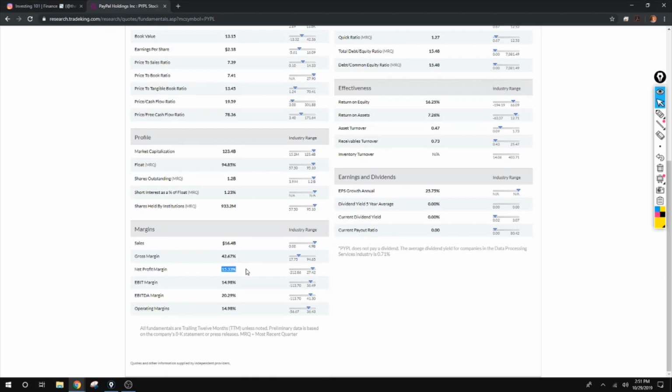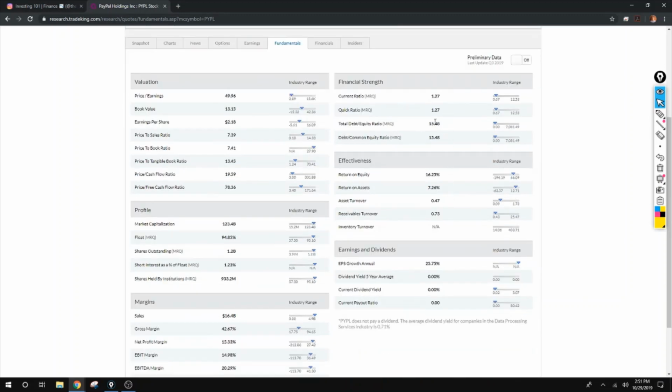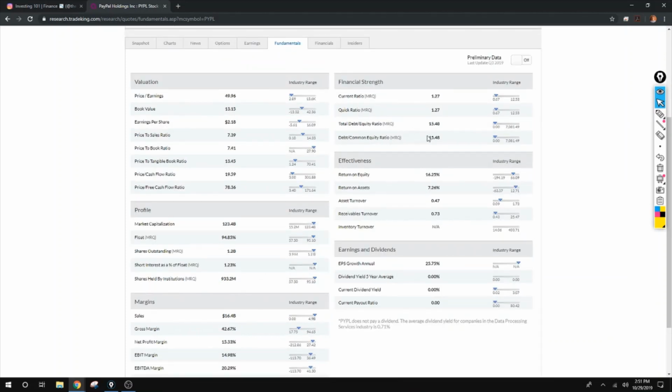So that means that they have a lot of overhead costs, a lot of things that they have to worry about that lowers their profit margin, which could mean that it's not as effective or they have too much going on. Their sales are even lower. That means that their sales are lower and the net profit margin is lower. They're not making as much money. The debt to equity ratio here is lower, so that's great to see. We definitely want a lower debt to equity ratio since it has that lower net profit margin. That means they're not making as much money, so we don't want them to be paying off a lot of debt.